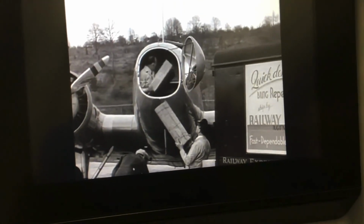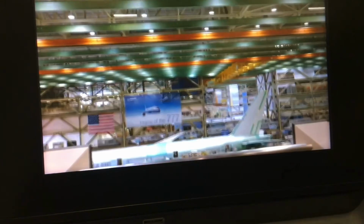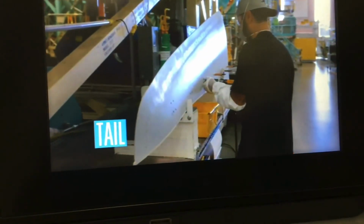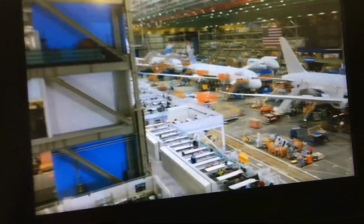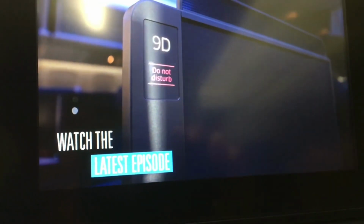Working together to find airlines. Today, that relationship is still thriving. A link to the Boeing facility in Everett, Washington. Learn how these big metal birds are built. Meet the people that helped get them on the ground. The factory floor was incredible. At the end of my day, I took the all-new Polaris business class cabin for a spin.